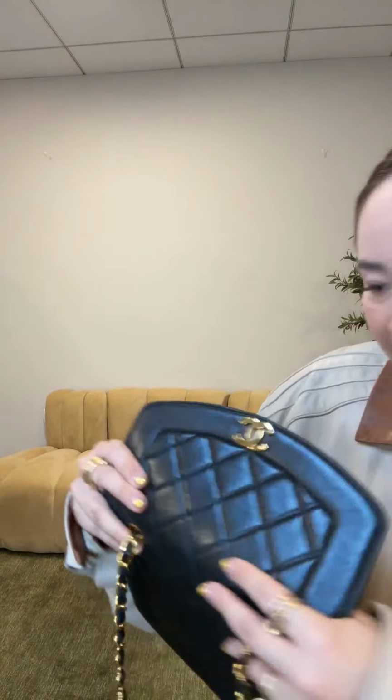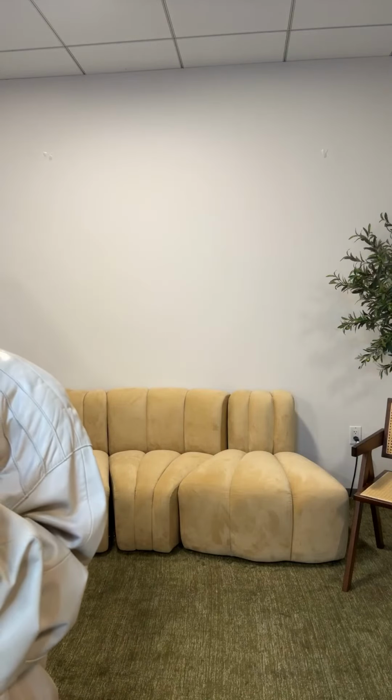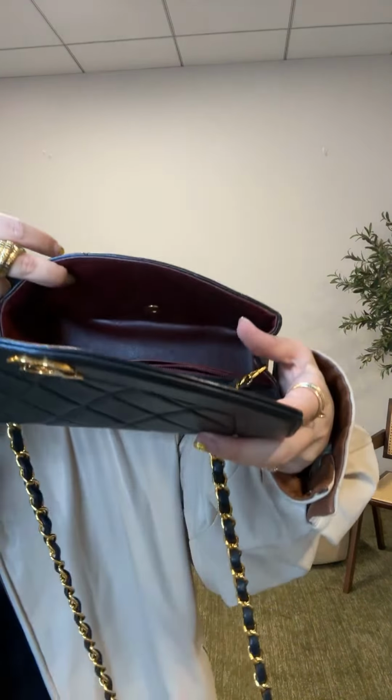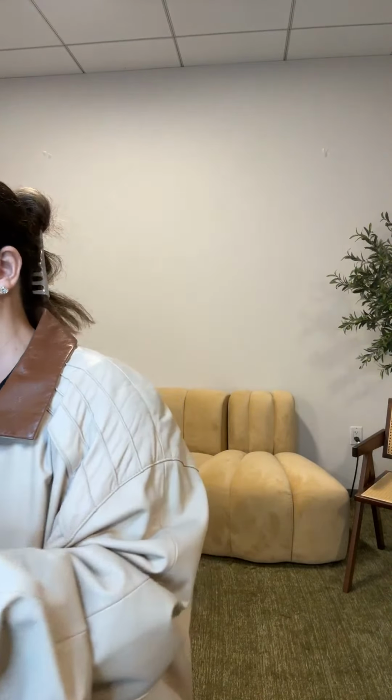And then do we know the exact year? Let me see. This piece also comes with its dust bag. We don't have the exact year on her, but this one is for sure a 90s piece. If I was to guess, I would give it a 1991 to 1994 time frame. And then this is the inside of this. So you can fit a Kindle, you can fit your Continental wallet, phone, hand sanitizer, call it a day.